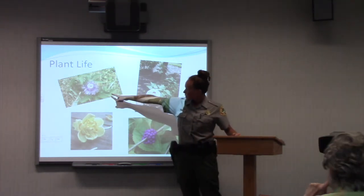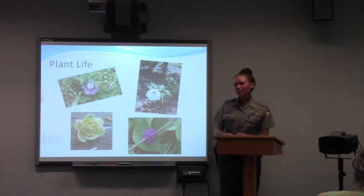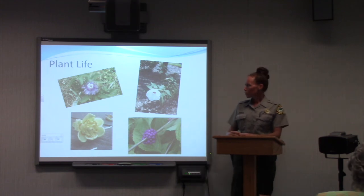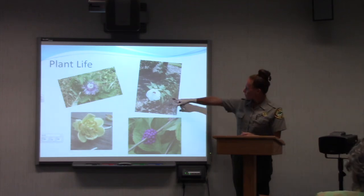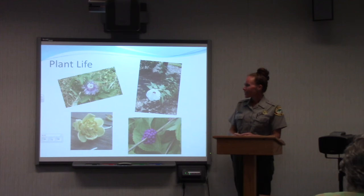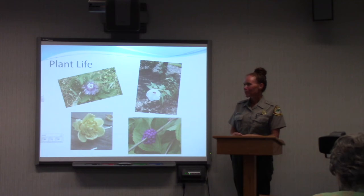This one is a passion flower. They're pretty much done blooming. That's usually an earlier summer bloom, but that's one of my favorite flowers. I really love that one, and that's another vine as well. Katie, the passion flower has a lime-looking fruit. Have you seen it? I have researched that, and it's edible. It's not very good, but it is edible.